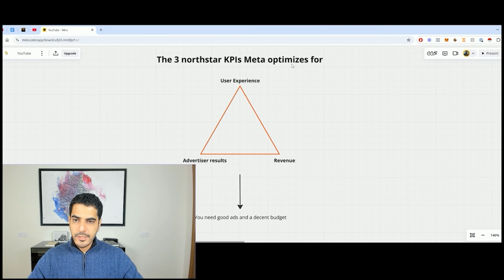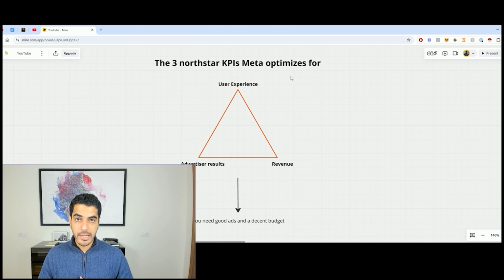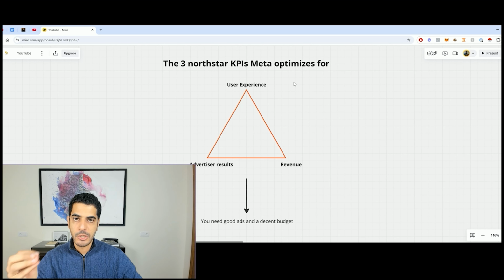All right, next, we need to understand what the 3 North Star KPIs are that Meta optimizes for, so that you know exactly what to give it and can play hand in hand with the algorithm. It's very, very important. Now, the first thing it optimizes for is user experience. Facebook or Meta wants to keep as many users for as long as possible on its platforms. That's what it optimizes for.